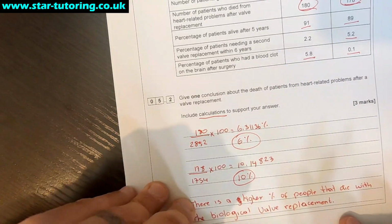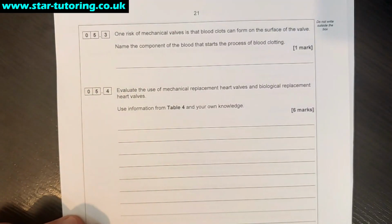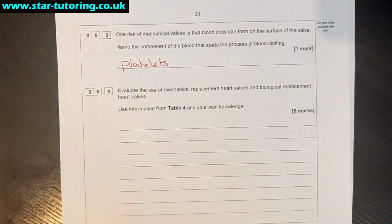And there you have it. So let's move on to the next question. Let's go. So it says there, 5.3. One risk of mechanical valves is that blood clots can form on the surface of the valve. Name a component of the blood that starts the process of clotting. And for that, we're definitely going to have the platelets. Okay, the platelets in the blood are the ones that are in charge of clotting. They are also called thrombocytes, but I'd rather just say platelets. It's just a lot easier.